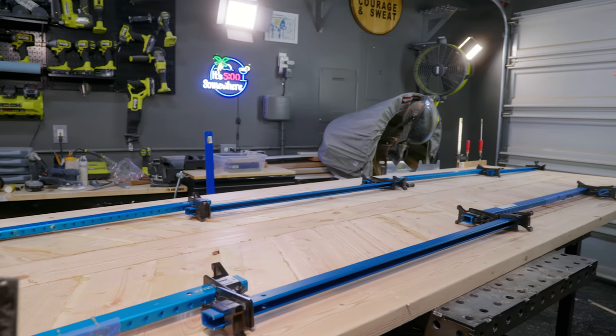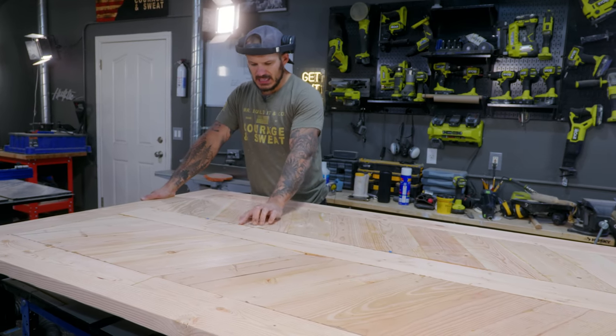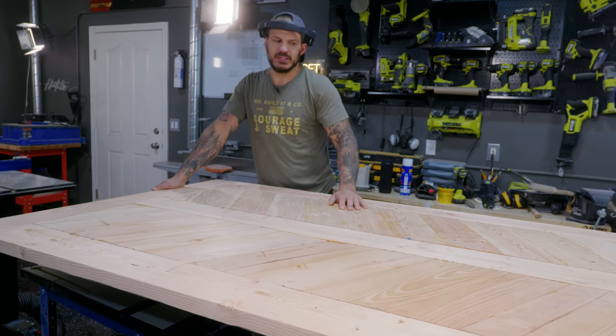Okay, so we're getting ready to sand, and I've given a little test run with a sander. I have a pretty aggressive sander, but these bumps, they're kind of substantial. I'll be here for hours.